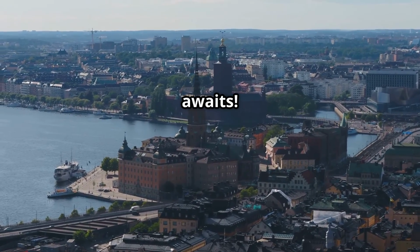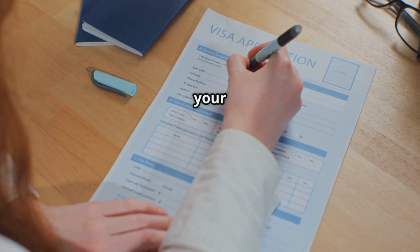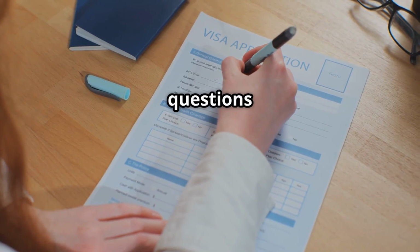Sweden awaits. Start your journey by applying to English programs, securing funds, and submitting your permit application.